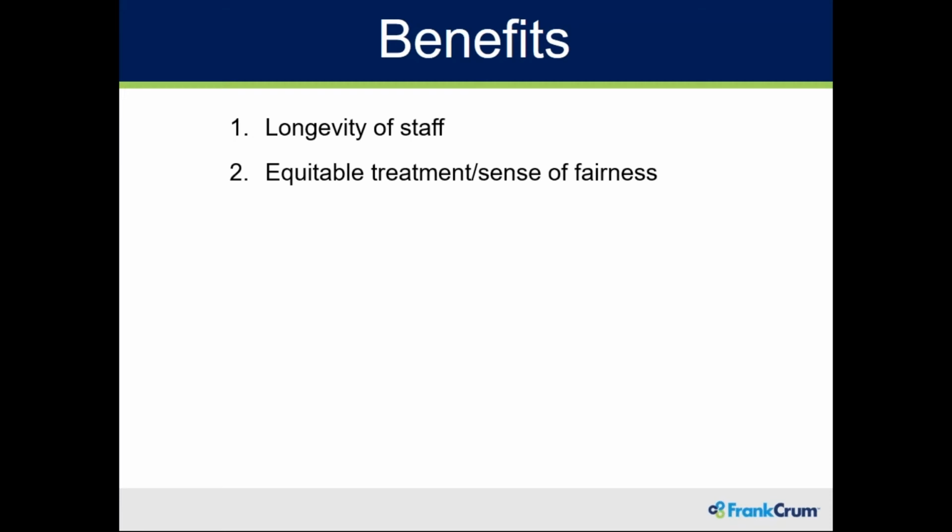Another benefit is to lower the recruitment and training expenses. Statistics show that it costs on average $4,000 for each new hire, including your advertising, recruiting, and the time it takes to review people and the hiring process and so on. So that's certainly a good reason to try and develop and keep a good staff.